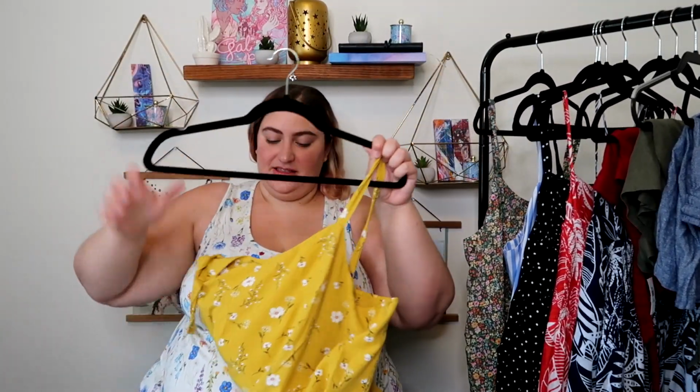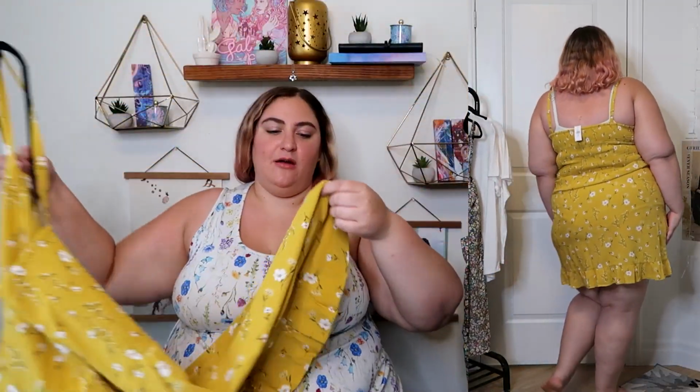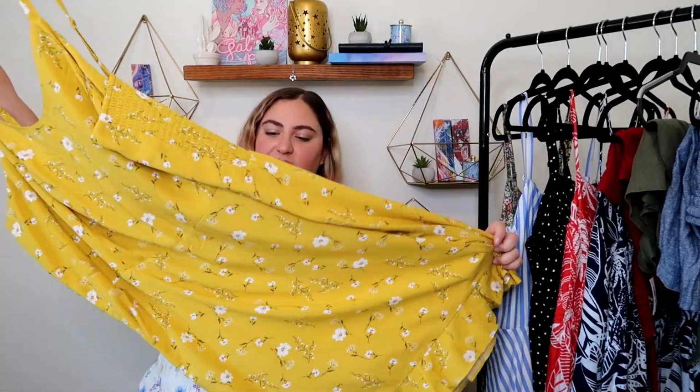So this one is this gorgeous pattern and color. It's kind of like a mustardy color with gorgeous little flowers on it, white flowers. And it should have been something that fit properly. Like, I love this adorable little ruffle detail on the end, and it's a gorgeous cami dress, and it should have been appropriate. Like the initial one, this one here is what I was thinking it would fit like, but the fit is very different with this one, and I'm not quite sure why, but it doesn't fit correctly.